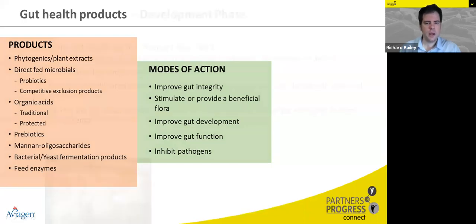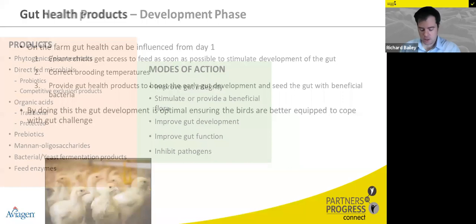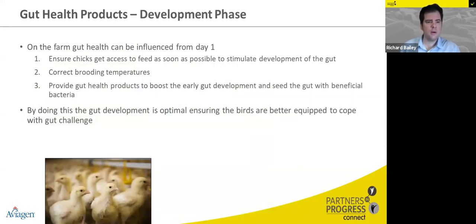So if we think about what happens on the farm, how can we practically promote gut health? In the development phase, in the early life of the bird, we can influence gut health from day one. The fundamental management of chicks is very important. So we need to ensure they get good access to feed and water as soon as possible to stimulate the development of the gut and promote the villi growth.